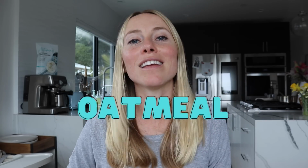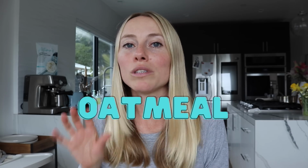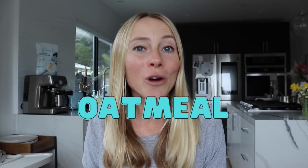Okay, the third meal is oatmeal. This is one that when I was younger, my mom tried to get me to eat more of. And when I was younger, I just did not like oatmeal. But it's not because I didn't like the taste of oatmeal. I actually kind of like the taste of it, but I would always feel almost immediately so hungry, which is crazy because this is something that I noticed even in elementary school.